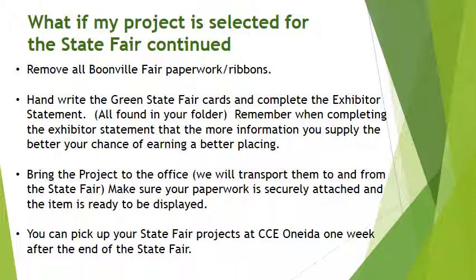Remember, when completing the exhibitor's statement, that the more information you supply, the better your chance for getting a better placing. This is the only opportunity that the judge has to hear from you about your project. There is no face-to-face interview for the state fair, so what you write down is very important. If they ask you a question such as, what did I learn about this project? You can't say, I learned how to paint. You need to be more elaborate. You need to say, I learned how to use a specific brush to do a specific stroke, or I learned how to do shading with my pastels.